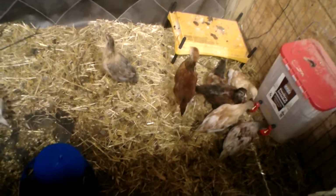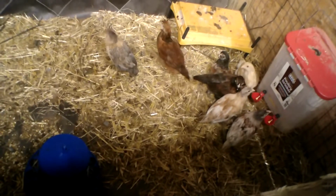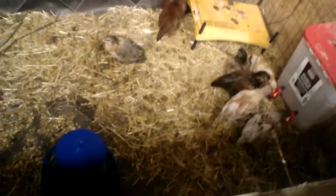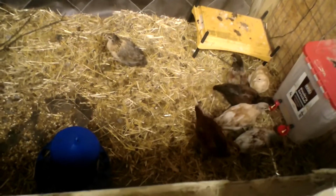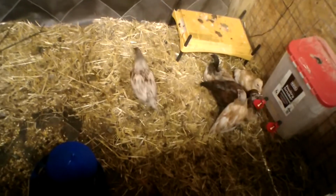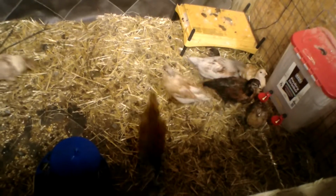Got these guys from Tractor Supply, and I don't think I've bought any laying hens from Tractor Supply that grew this fast. This is our first Americanas, and I'm actually going to be building them a separate enclosure where we're going to try to hatch our own Americana eggs.